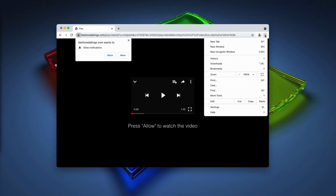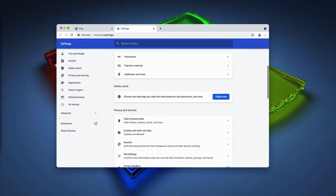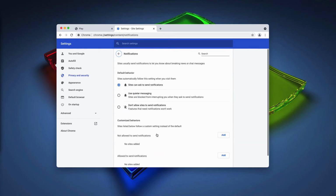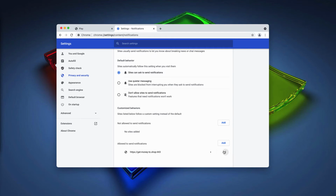Go to the menu of your Google Chrome or other browser, click on Settings, scroll down to Privacy and Security, choose Site Settings. In Permissions, click on Notifications and go to the bottom of the list to find the malicious site news-bebimi.cc. So remove it from this list and remove other sites causing similar troubles. So this was the solution to fix your Google Chrome browser manually.